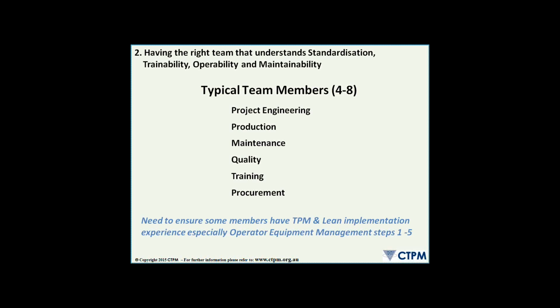And the most important thing about that is you need to ensure some members in the team, it doesn't have to be all of them, but at least some of them, have TPM and Lean implementation experience, especially operator equipment management steps 1 to 5.